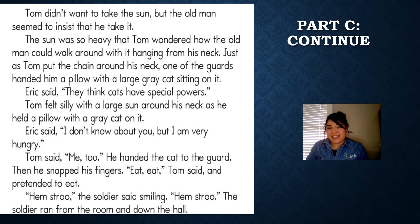Tom didn't want to take the sun, but the old man seemed to insist that he take it. The sun was so heavy that Tom wondered how the old man could walk around with it hanging from his neck. Just as Tom put the chain around his neck, one of the guards handed him a pillow with a large gray cat sitting on it. Eric said, they think cats have special powers.